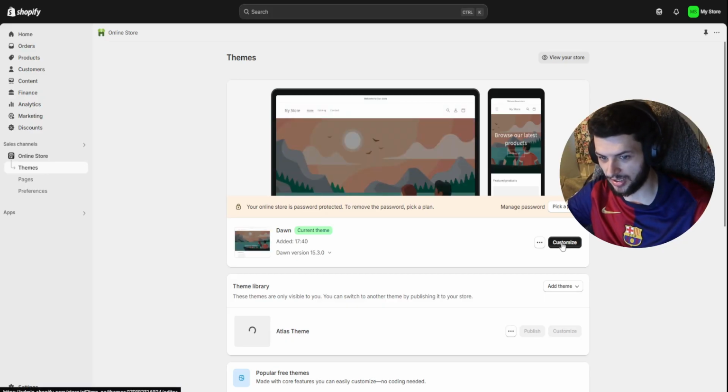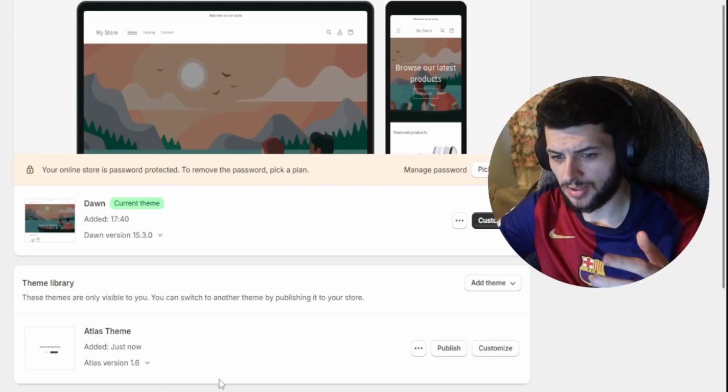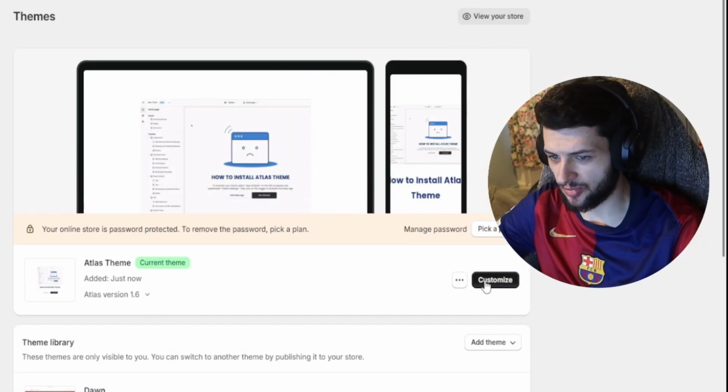This thing would usually take you hours to do. We've just imported it. From here, under themes, it'll show Atlas theme. So now you can see the store is now live. We can either publish it, so we can just press publish to make that live in our store. We can also press customize.